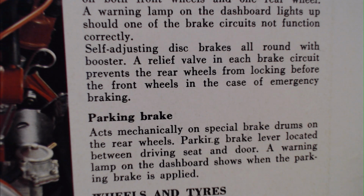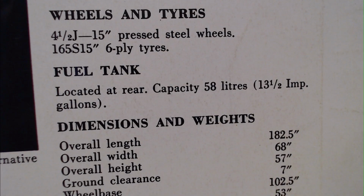Parking brake lever located between driving seat and door. A warning lamp on the dashboard shows when the parking brake is applied. It then talks about the wheels and tyres being a pressed steel wheel and 6-ply tyres. Fuel tank located at rear, capacity 58 litres, 13.5 imperial gallons.